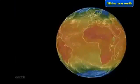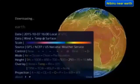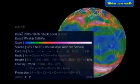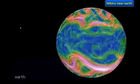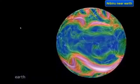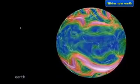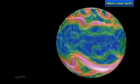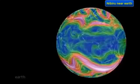So here we are on the global weather modelling system, and most of it is real time. What I want to show you is jet streams and what's happening. So what you're looking at is your subtropical and polar jet streams, and as you can see, guys, they're indistinguishable. You can't tell them apart from each other, and you know, that to me is highly shocking.